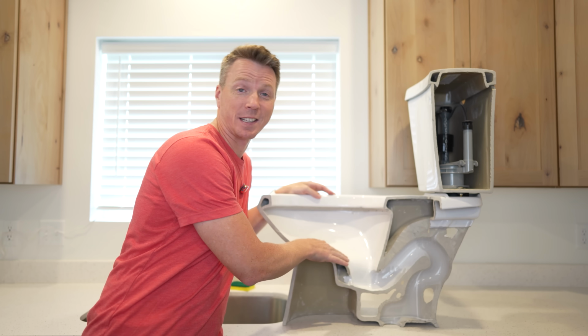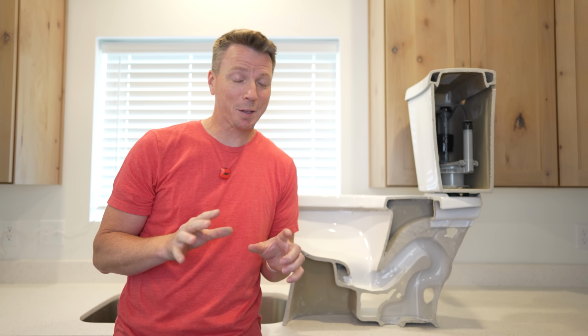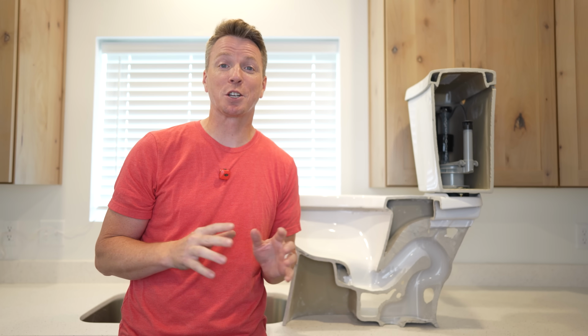That slipperiness is the secret. It makes it really easy for waste to slide right on through, and it makes it really difficult for bacteria and germs to stick onto this surface. And get this, even with all of that, porcelain toilets are still incredibly cheap.